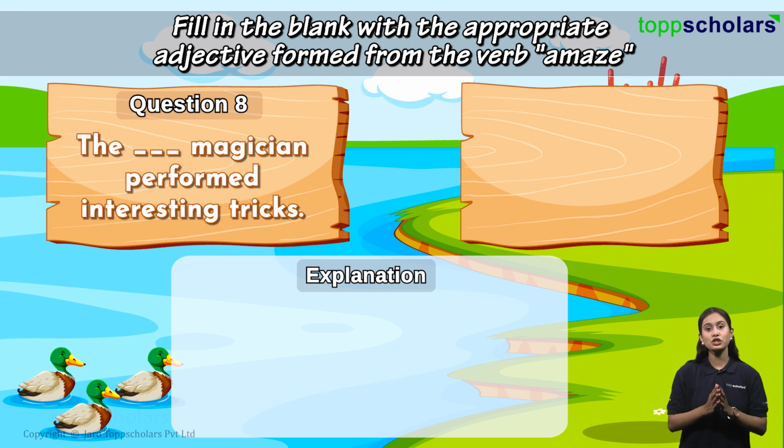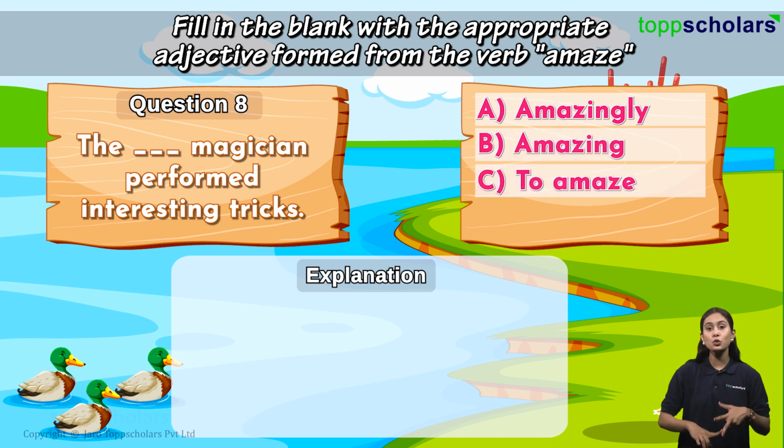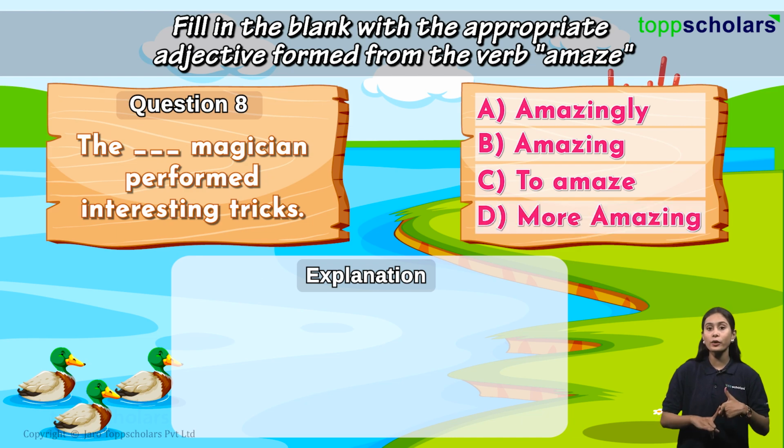Next question. Fill in the blank with the appropriate adjective formed from the verb amaze. The dash magician performed interesting tricks. Option A, amazingly. Option B, amazing. Option C, to amaze. Or option D, more amazing?